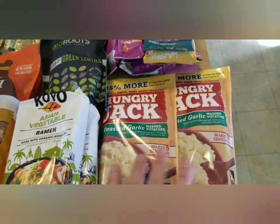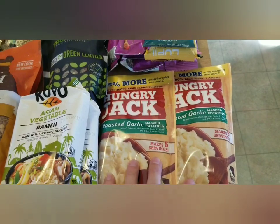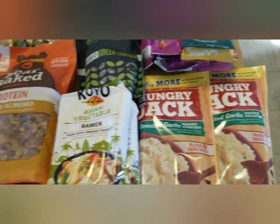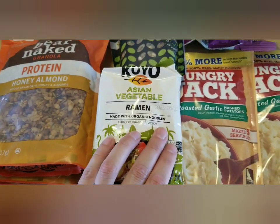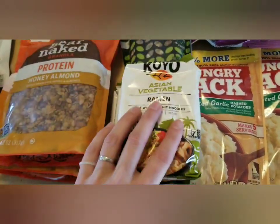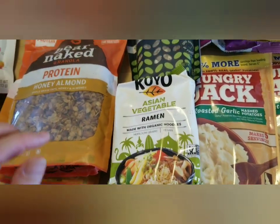That was kind of in that things that we might want for if we have to make our own Thanksgiving dinner. There's ramen noodles, and these were like organic fancy ramen noodles, and she gave me 3 of them because she said nobody else was taking them.